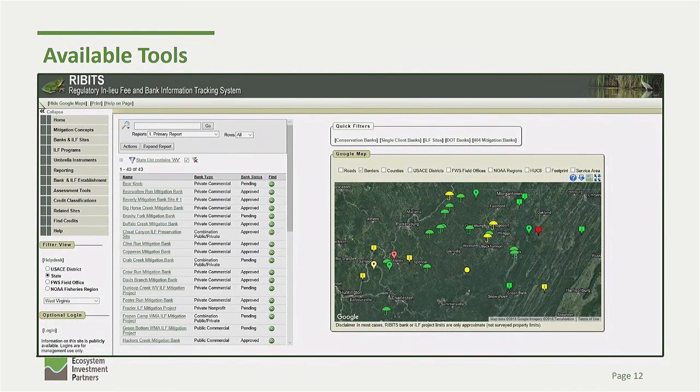One thing I will say about RIBITS is it's not always accurate and reflective of the banker's internal ledgers. RIBITS only takes into account the credits that have been deducted through a permit. A lot of times we're working with developers or purchasers and have credits reserved on the back. So I would say the most important tool to you is the mitigation banking company. So just feel free to reach out. I mean, me personally, I'm here to help. I can walk you through RIBITS and navigate you through the entire process.